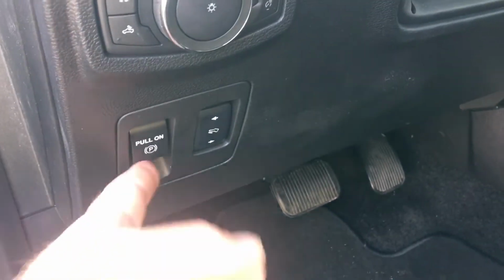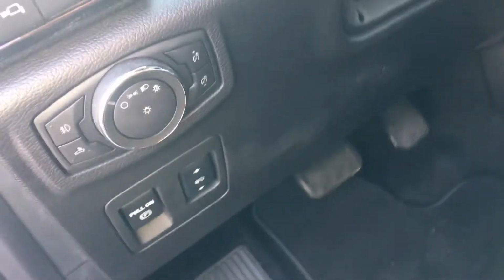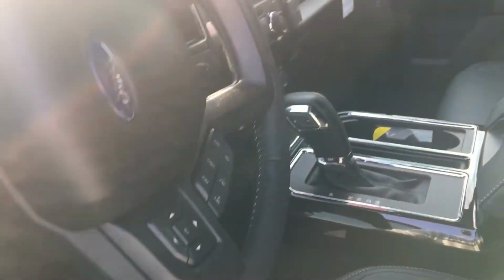They went to an electronic emergency brake. First time I've ever seen that on a truck. So all you smarty pants out there, I know they're made on different stuff, but I haven't seen one on a truck before. So stick it.